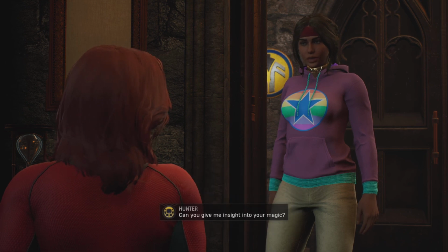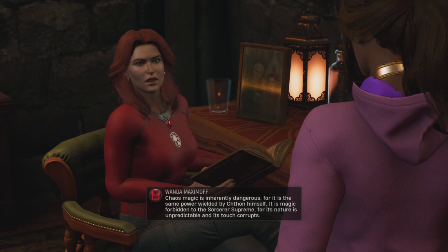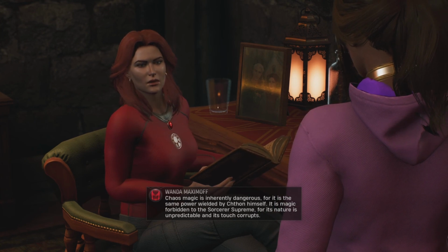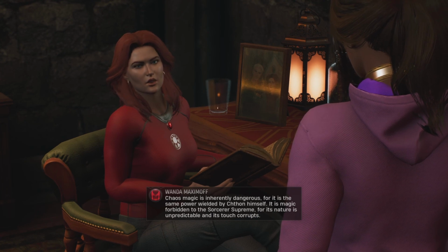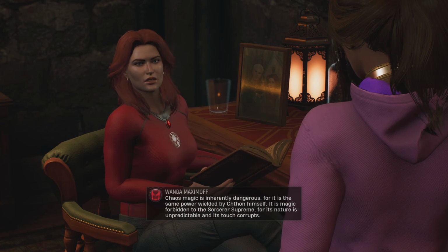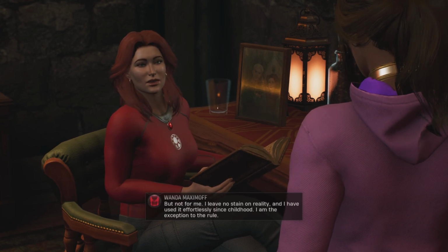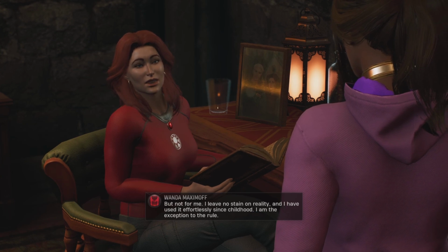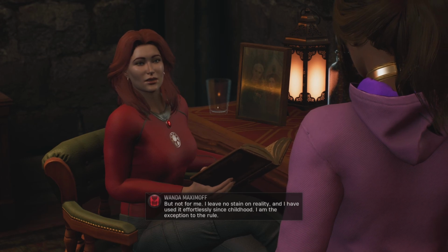Can you give me insight into your magic? Chaos magic is inherently dangerous, for it is the same power wielded by Chthon himself. It is magic forbidden to the Sorcerer Supreme, for its nature is unpredictable and its touch corrupts. But not for me. I leave no stain on reality, and I have used it effortlessly since childhood. I am the exception to the rule.